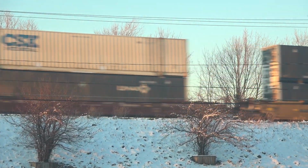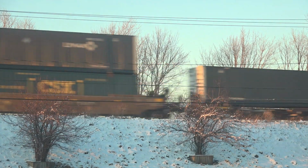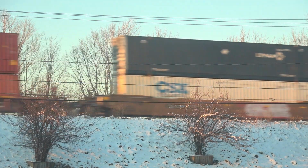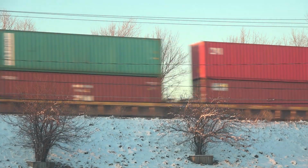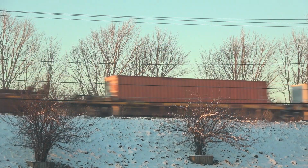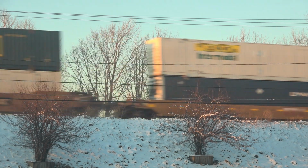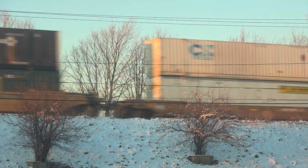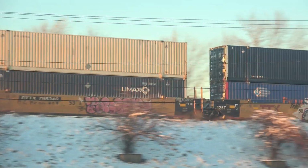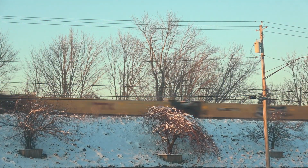Scanner just fell. My windows are starting to fog up. Figures, right when the good train comes by. I think I got a pretty good view of it though. It's only 10 degrees out there. That's my first sighting of one of the new Tier 4s.